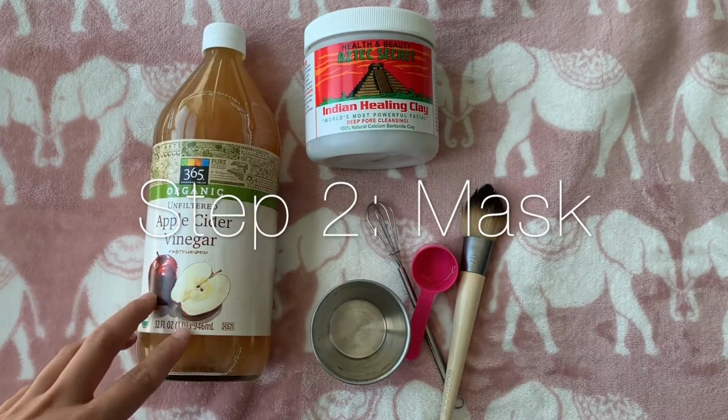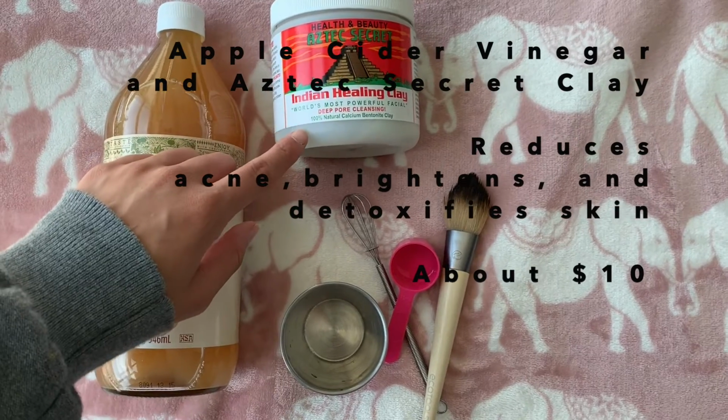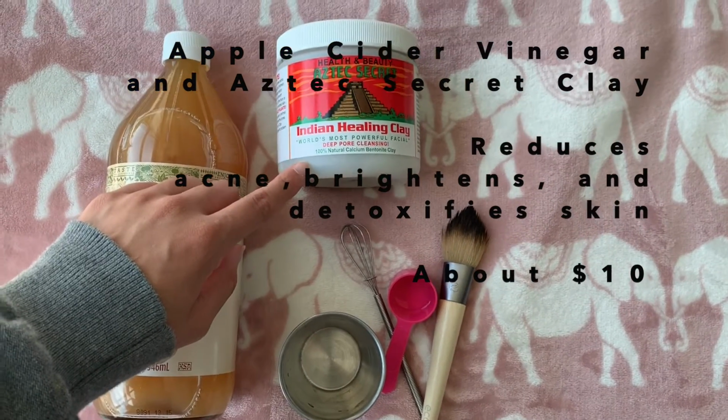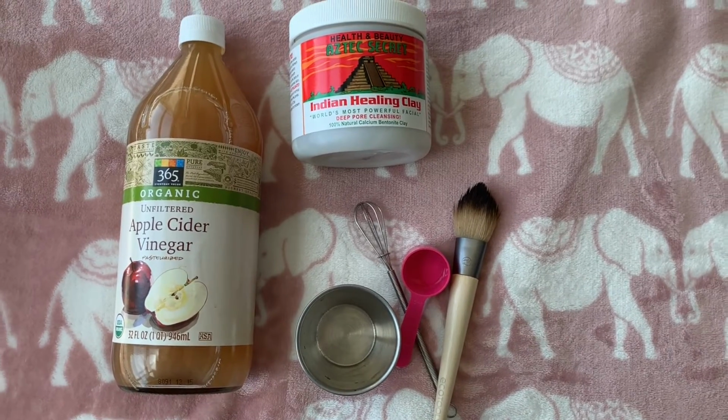Moving on to step 2, I am gonna do a face mask. I am gonna mix together apple cider vinegar and Indian healing clay. This mask is amazing if you have acne because it really clarifies your skin.